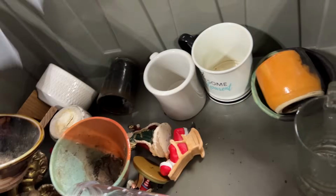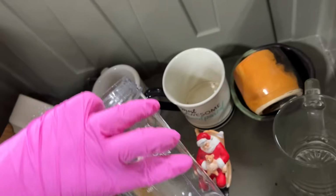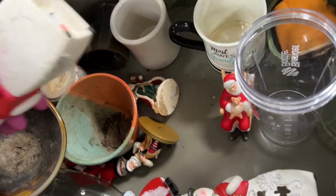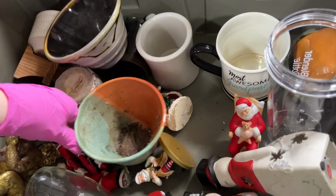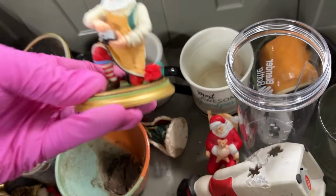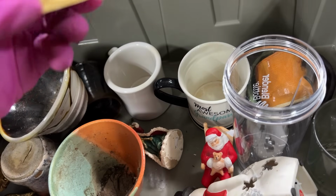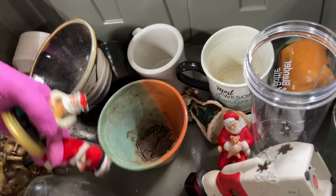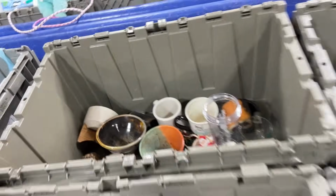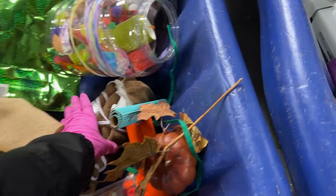Okay, now let's see what we got in here. Most Awesome Grandparent. Santa. Got some angels. Santas. That's neat. Santa doing a train set. 2006 Hallmark. It's an ornament. That's cute. Little mouse. Oh, finally. I think that kid stopped. This is Crazy Ben. Nice heating pad.